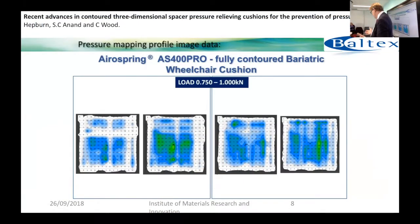We spend a lot of time, Dr. Carol Hepburn, I say, is going to make a presentation later on about some of the postural support cushions that we've developed. But we've spent a lot of time actually doing the pressure mapping. We've got one of the only rigs at the University of Bolton which actually does it empirically towards the new wheelchair standard. So we've got a pressure indenter and we apply various different loads to that pressure indenter to actually measure the pressure mapping.